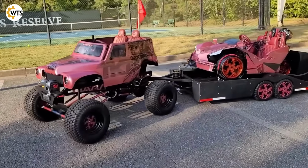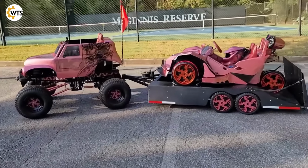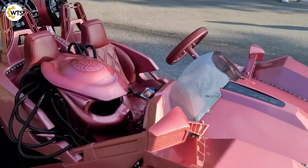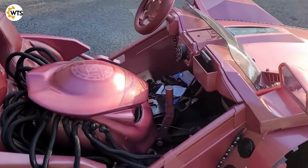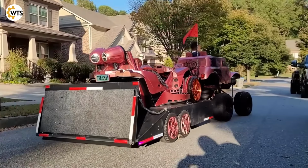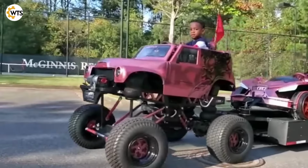Custom grave digger and trailer. A kid's dream on wheels. This custom-built mini grave digger comes with its own trailer, and hidden inside, a trike inspired by the Polaris Slingshot. If you'd gotten this as a kid, your game console would have been forgotten instantly.